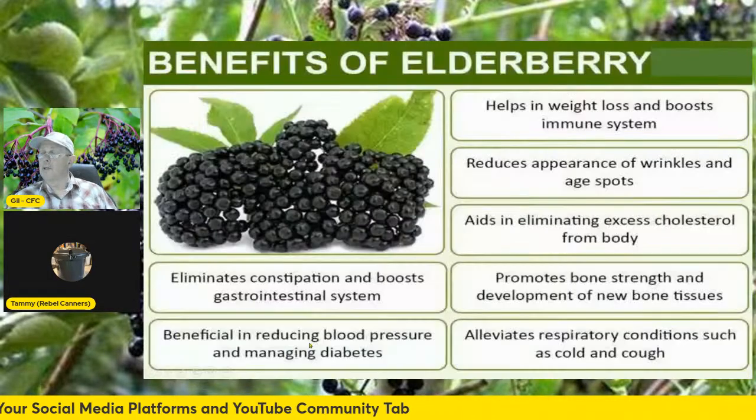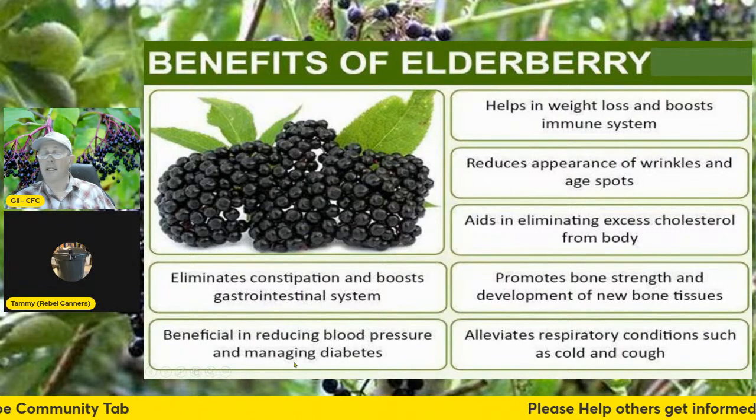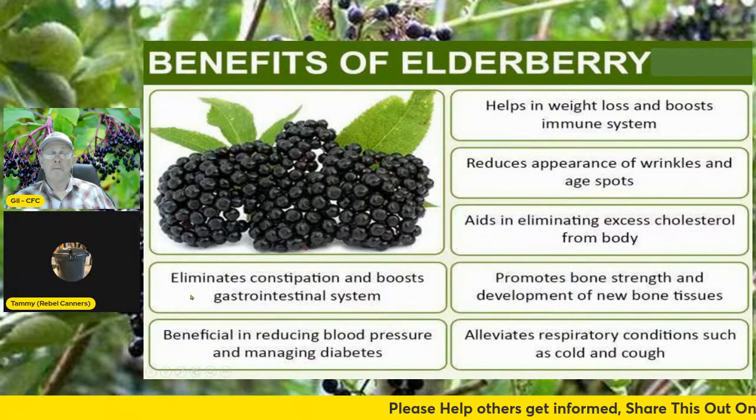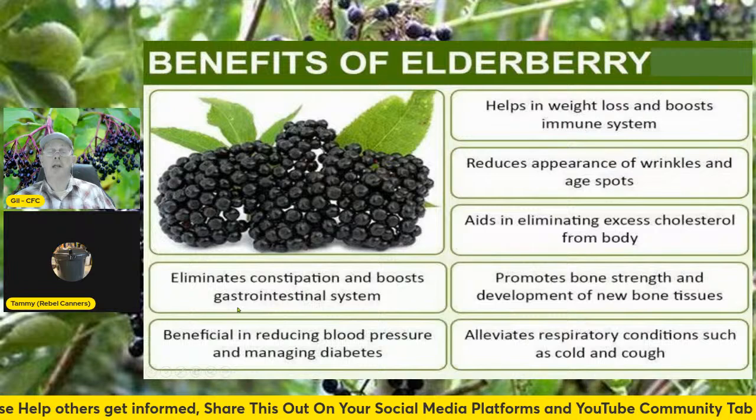All right, let's go down to the next one here. Benefits of elderberries, and Tammy's going to expound upon these quite a bit more when she comes back in. It eliminates constipation and boosts your gastrointestinal system. In other words, your gut.